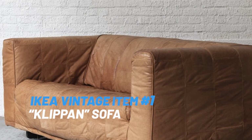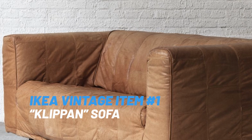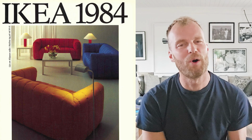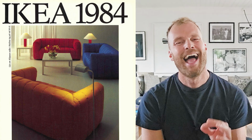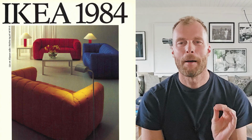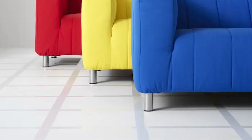The IKEA Klippan sofa. Introduced in 1979, the Klippan sofa is one of IKEA's most iconic and enduring designs. Its compact size and modern simple lines made it a favorite for small apartments and living spaces. And it has actually just been brought back into production.